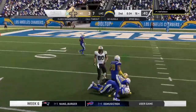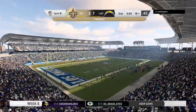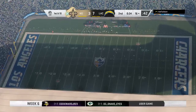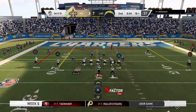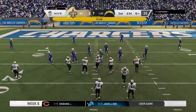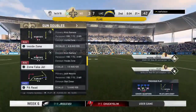And he'll be taken down deep into Charger territory. The Saints are going to call the first of their timeouts as the clock will stop with 34 seconds to go before halftime. A real field flipper there, as all of a sudden they've got a first down in the red zone. Now flags will come in, and I think this is against the Saints up front.